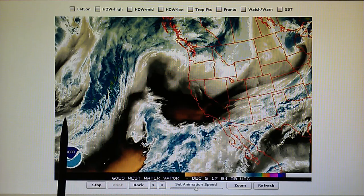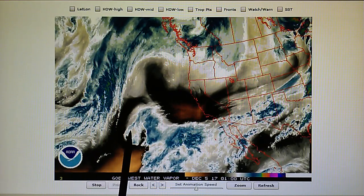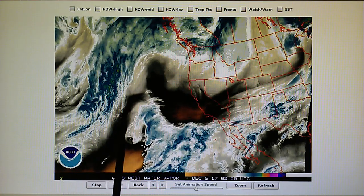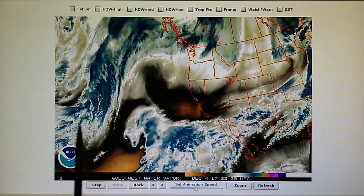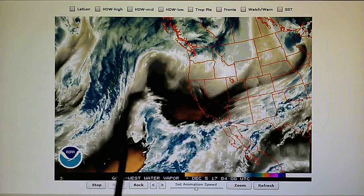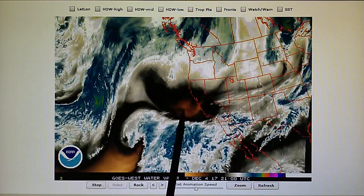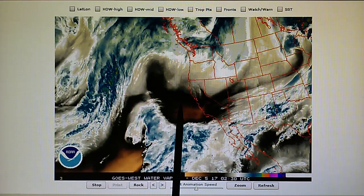We can see none of this moisture is flowing into that low pressure. This is a low pressure system, so higher pressure flows to lower pressure. And that's what we're seeing, but this is all blockaded. And likewise, we have this stationary high pressure. This is not going anywhere for a couple of days.